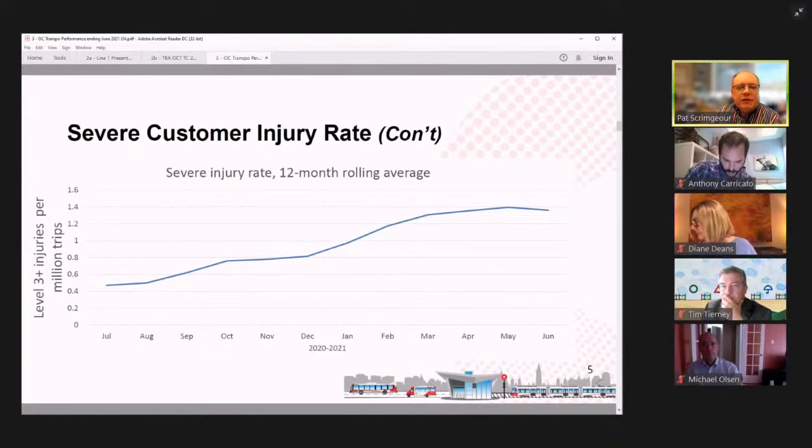There's a 12-month rolling average. So we're looking back at the 12 months ending on each of those dates. And you can see that number crept up during the period when ridership declined. Next slide, please.